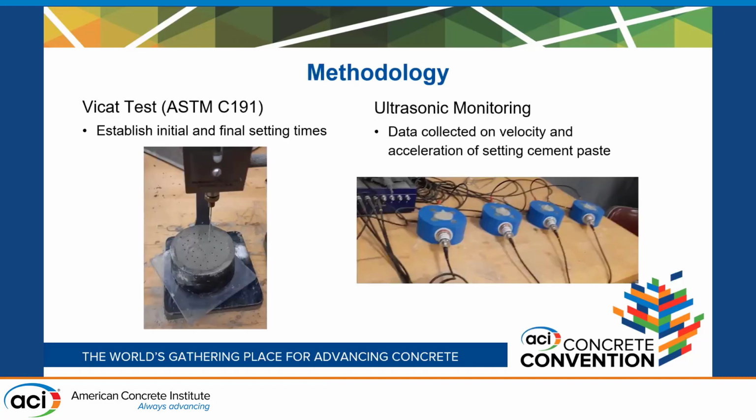The first test I conducted for my research is the Vicat test, which we use to establish initial and final setting times for BCSA cement. We used 15 different combinations of water-cement ratio and citric acid retarder dosages that we believe are representative of what could be used in the field.